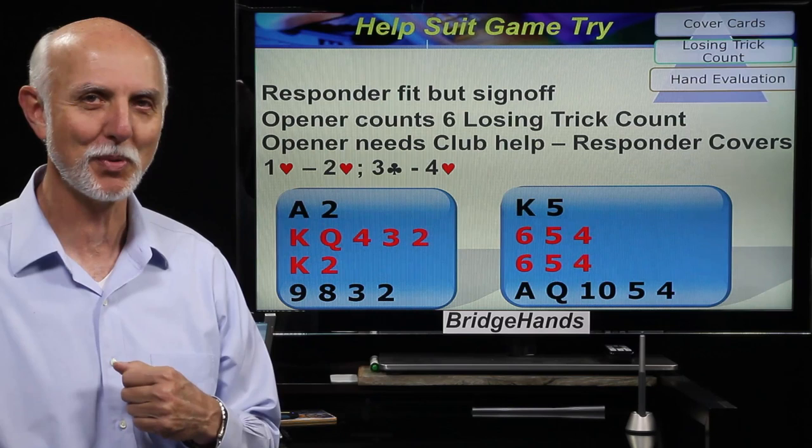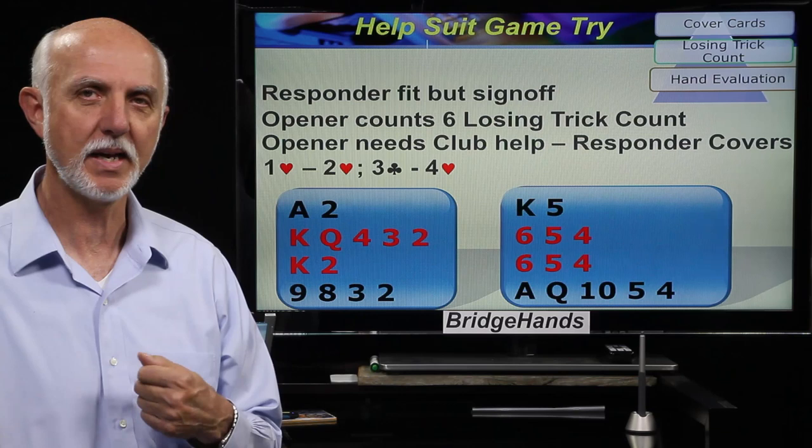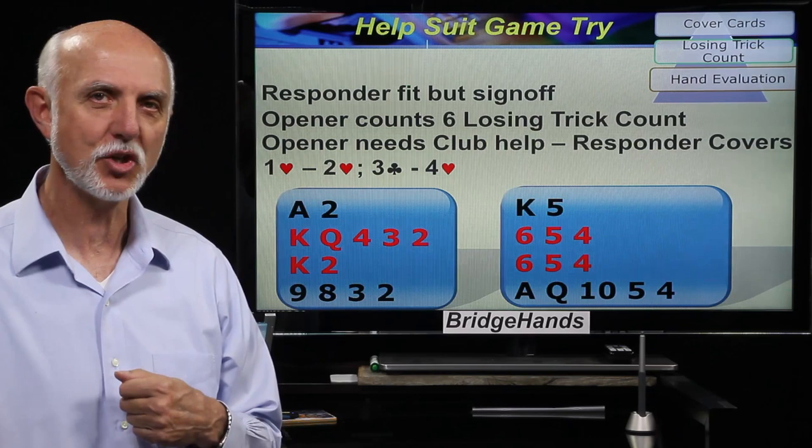Those who appreciate that a missing honor may fall on a repeated finesse attempt in the same suit. So, one finesse in three is over 87% chance. Very nice odds. Now let's take a look at the countersuit game try.